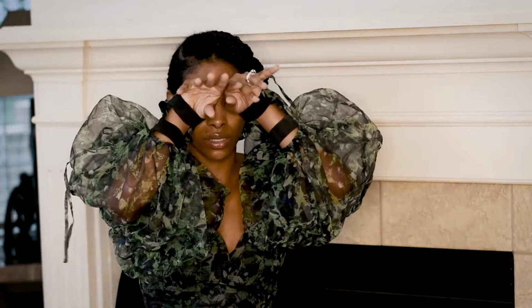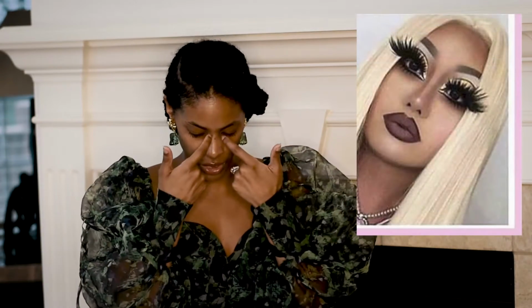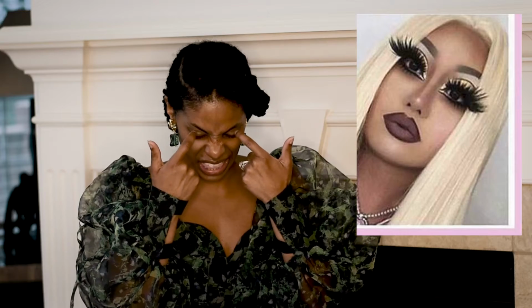But y'all are starting to look real crazy with these ridiculous eyelashes. On top of that, when you close your eyes or when you look down, you can just see this really thick line. I mean, it's just like bam and bam, it looks crazy.